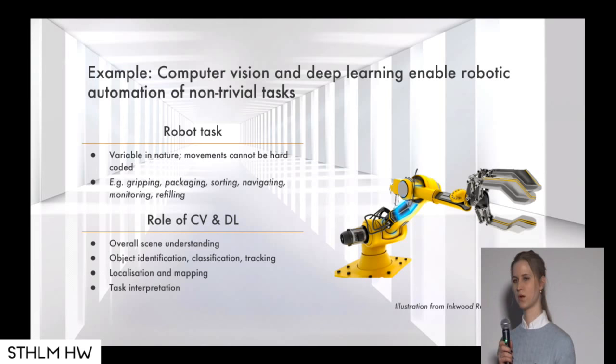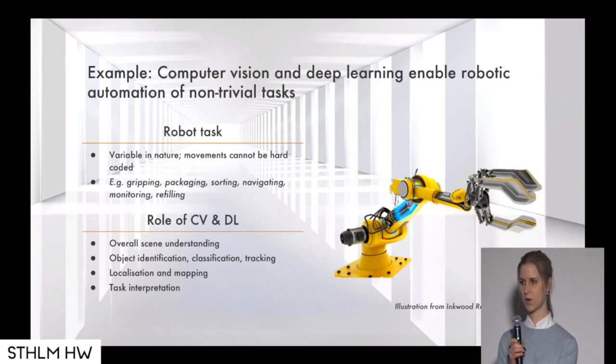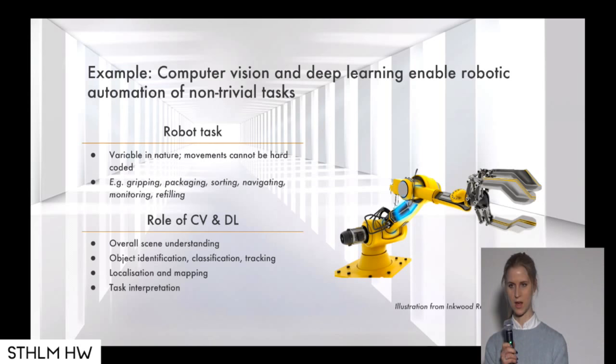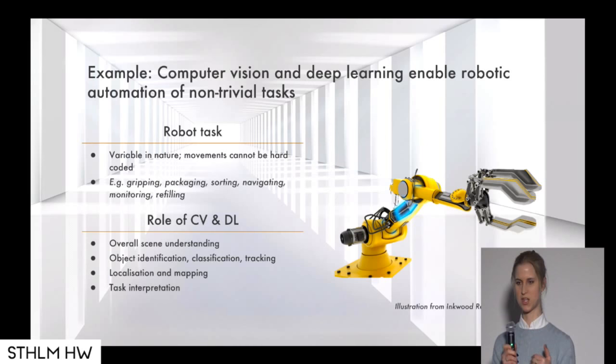So it's basically when the task at hand for the robot, or the motion the robot is supposed to do, differs depending on the situation. Then you need computer vision and deep learning for the overall understanding of the scene, i.e. what is happening here. Object identification, classification and tracking: what are the things that I'm supposed to be handling. Localization and mapping is where are they and where am I, and how do I extend my robotic arm and pick it up. And also, depending on the situation, interpreting your own tasks. If you have a gripping robot, your task is to grip. But if you have a more complex task at hand, like refilling shelves at a store, you have to interpret first of all, is this shelf clear? Do I need to refill it? And what should I refill it with? So for all of that, you have to have an intelligent interpretation of the scene that you're facing.